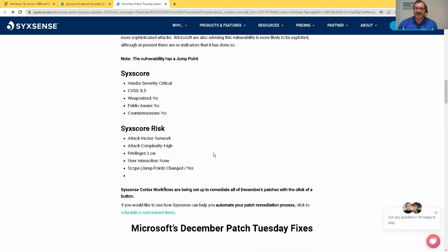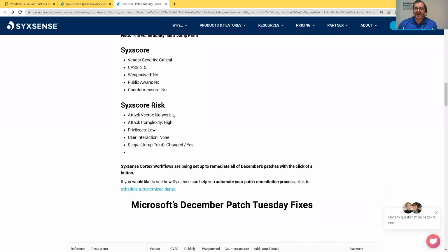Okay, now this particular vulnerability can be attacked across your network, including the internet. It does have attack complexity of high, which means that something has to launch the payload. It's not a direct vulnerability, a direct attack that has to take place. It's something that has to be launched once they're in. Privileges are low, user interaction is none, but this jump point does exist.